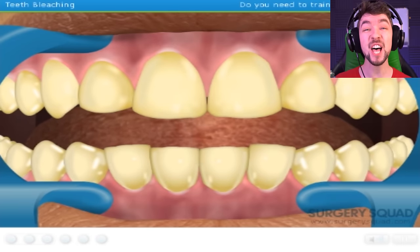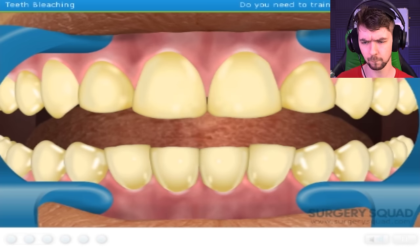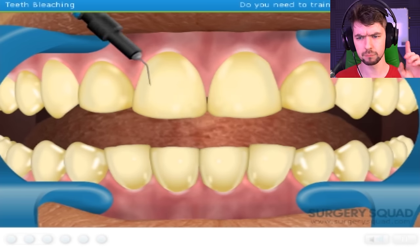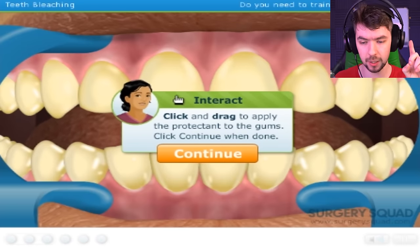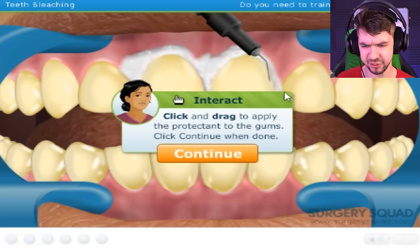Nice work. Now we need to cover her gums and papilla, which are the tips of her gums between her teeth, with a special coating to protect them from the risk of chemical burns when we use the bleaching agent. Excuse me, chemical burns? Click and drag to apply. Okay. Ugh, that didn't sound good.